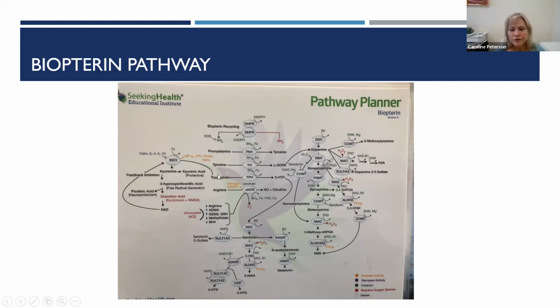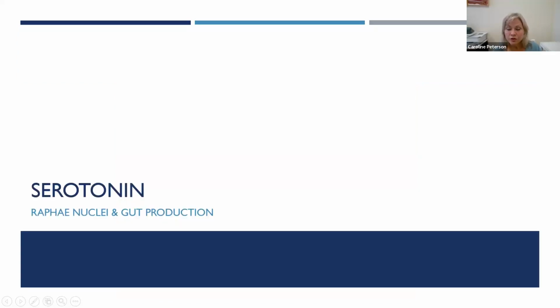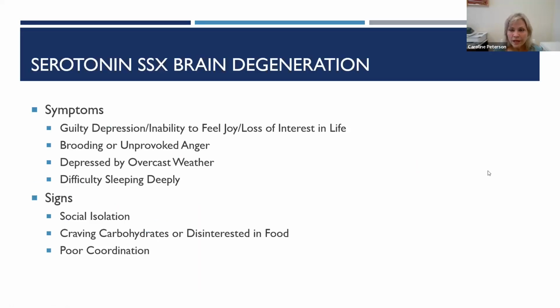Serotonin also requires the amino acids, iron, B vitamins, to be broken down into melatonin, and then its byproducts by MAO and others. So serotonin is produced in the brain and in the gut. If you have low serotonin, then you're like, why do I feel bad? I should feel better. I have a great life. Nothing's wrong with my life, but I just don't feel happy.